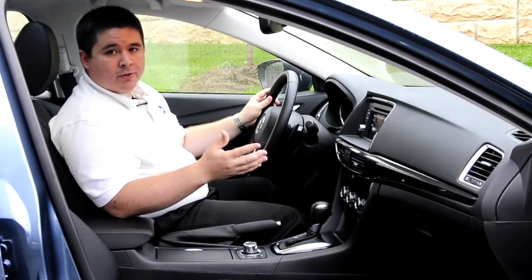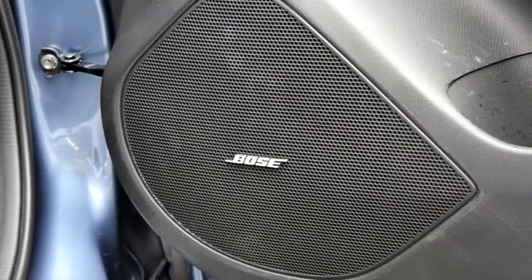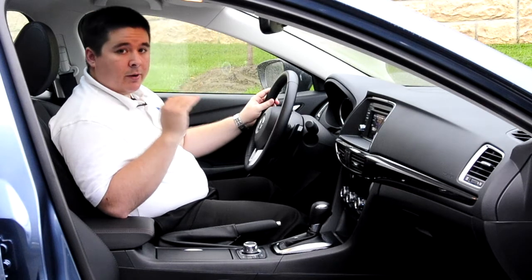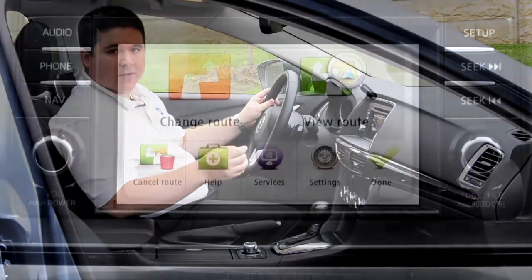Now all of these great audio sources are pumped through a Bose Centerpoint surround sound system with 11 different speakers. A great audio representation, not the best we've heard in the midsize sedan segment, but pretty far up there. And Bose systems and Mazdas have always been of the best.